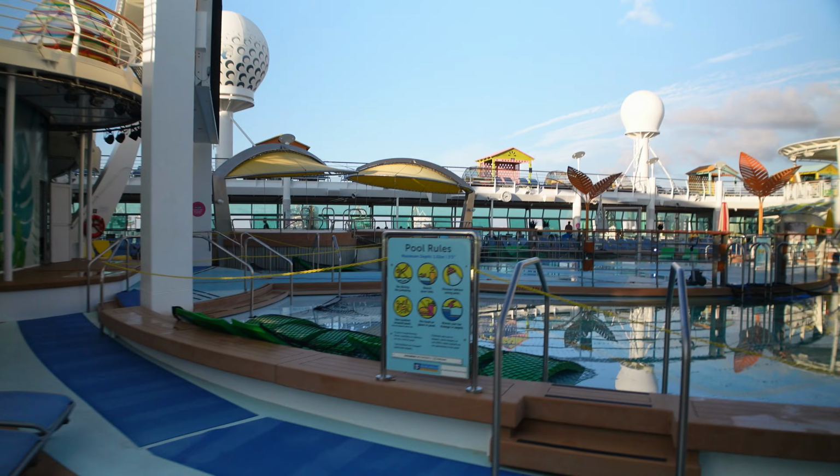Side is Izumi Hibachi and Sushi, a specialty restaurant that we plan to enjoy on our next cruise. So, the Royal Theater, this is where we're going to watch Once Upon a Time. I'm pretty excited to see it, and it's first come, first serve.